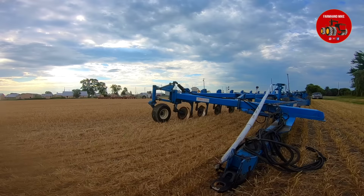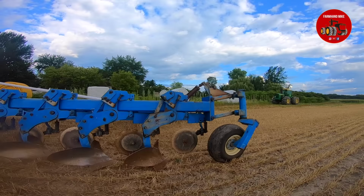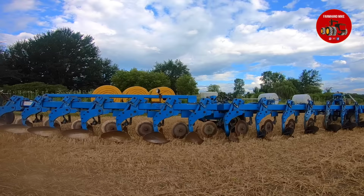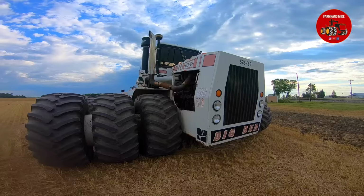First off, we are right here walking around a DMI 21 bottom moldboard plow. The founder of DMI, Bill Dietrich, was here at the plow day, so he has not seen this plow for 40 years. This plow was built in 1978 and made its debut at the Farm Progress Show, which was held in Taylorville, Illinois that year. At the show, it was pulled in the field demos with a Steiger Tiger tractor. That would have been around 600 horsepower back then.